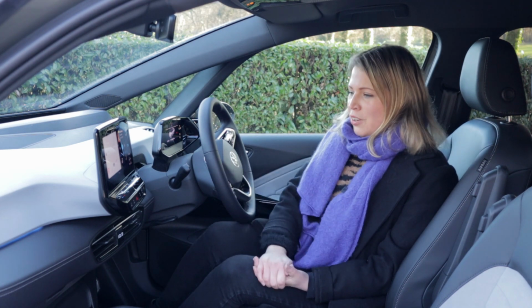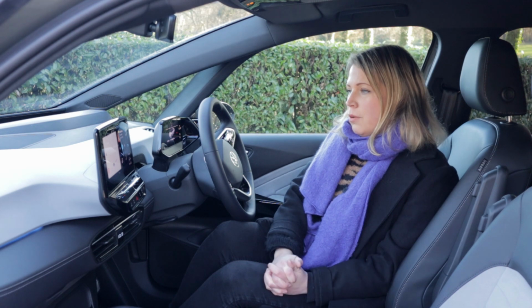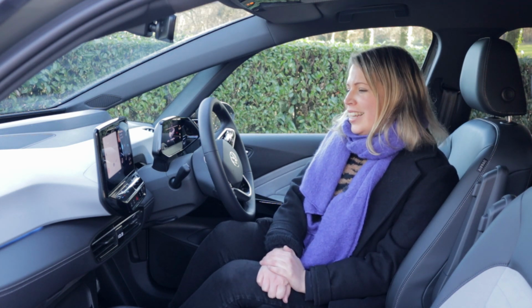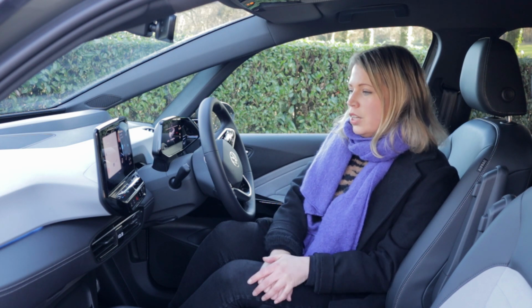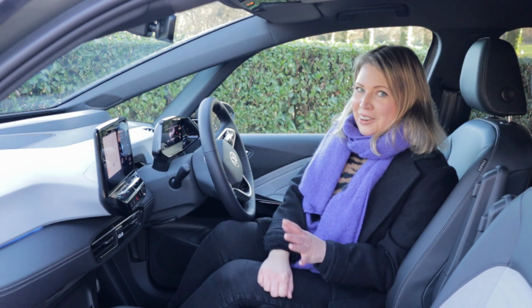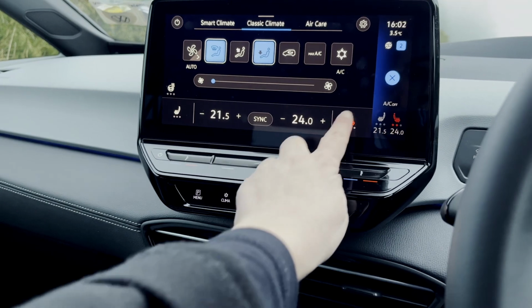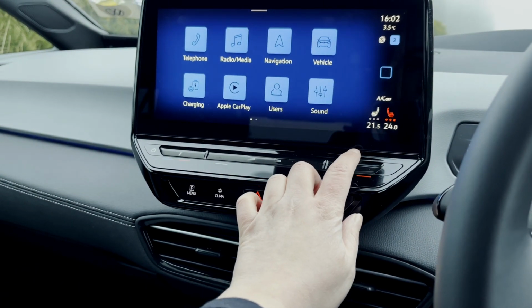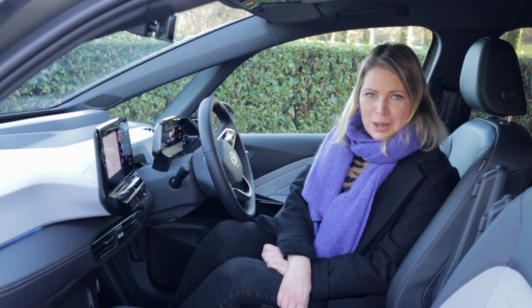Now when it comes to the touchscreen, that's 10-inch. You've got Apple CarPlay, Android Auto. It's actually wireless Apple CarPlay, which is great. And there's no lags or no glitches. I've found it pretty smooth to use this week. You've still got all the touch sensitive controls, like for the ventilation. I'm less keen on that, but look, that's just the way it is and you do get used to it after a while. You've also got this small digital instrument cluster as before as well.